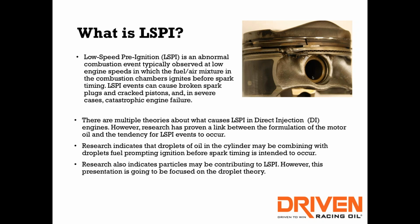And so when you're injecting the fuel directly into the combustion chamber, that's where things get to be a little bit different. And again, to answer the question on the slide, why is it occurring in a DI engine? Well, what we have to do is start thinking about time in terms of degrees of crankshaft rotation. A 4-cycle engine has 720 degrees of crankshaft rotation to complete all 4 cycles.